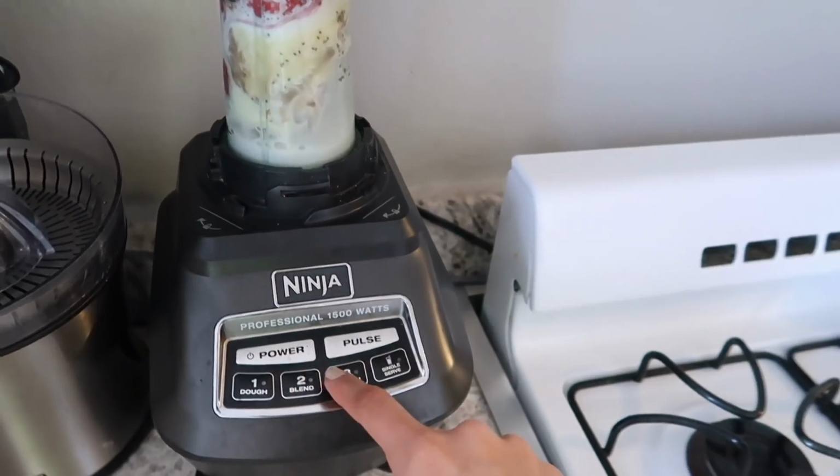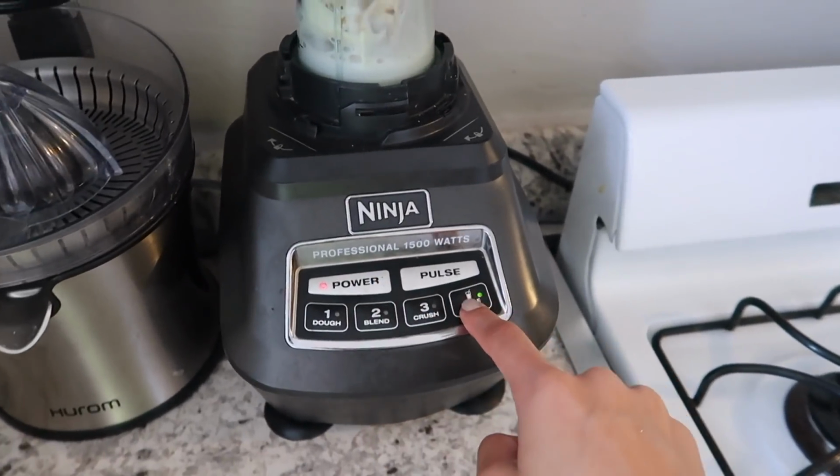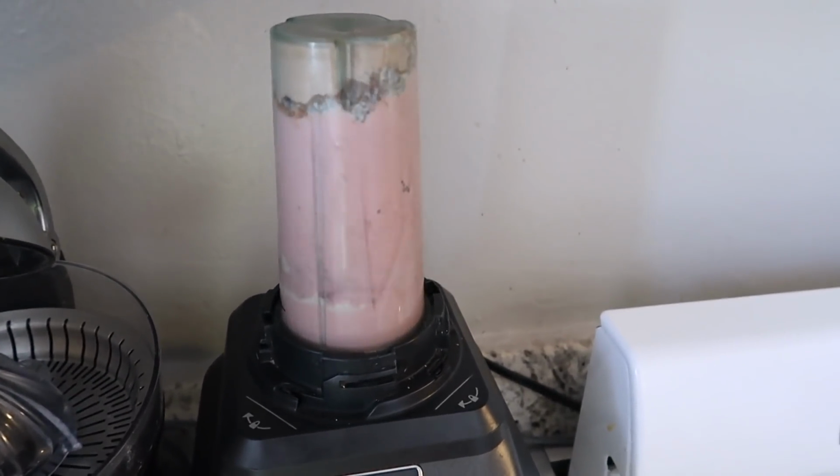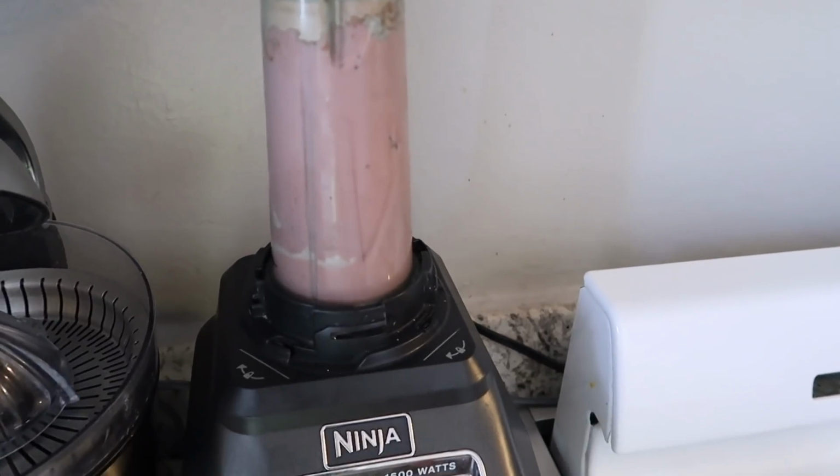So yeah, okay. So I just put it in my little Ninja. I have the little single serve cup thing, and I put my smoothie in my little Ninja, and then I'm pretty much good to go. I'm gonna make this right now, and then it honestly really tastes good. I promise you, this chocolate protein in the smoothie tastes bomb. So I'm gonna make this, and then I'll show you guys how it tastes. And I'm gonna show you guys the omelet in a minute too.